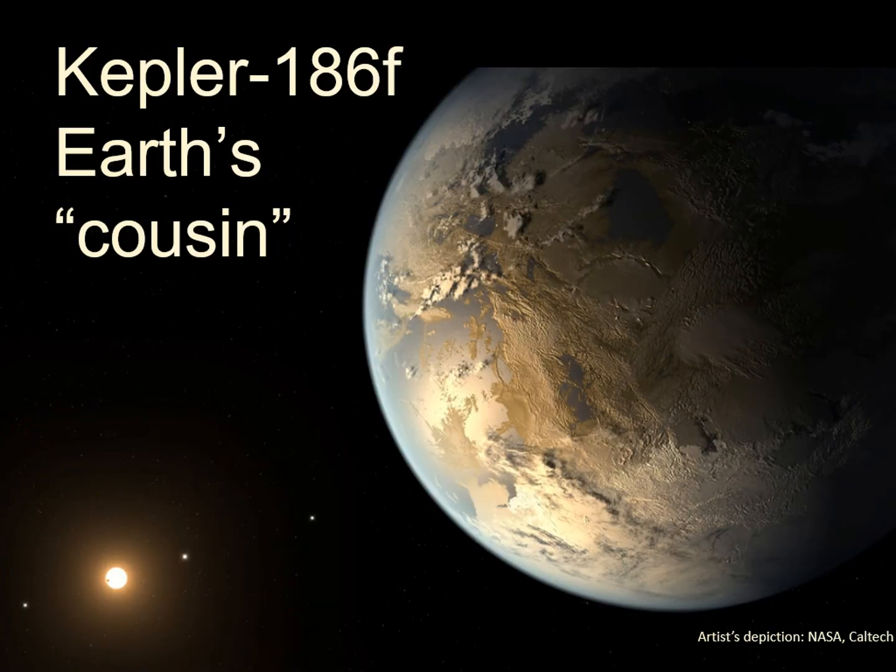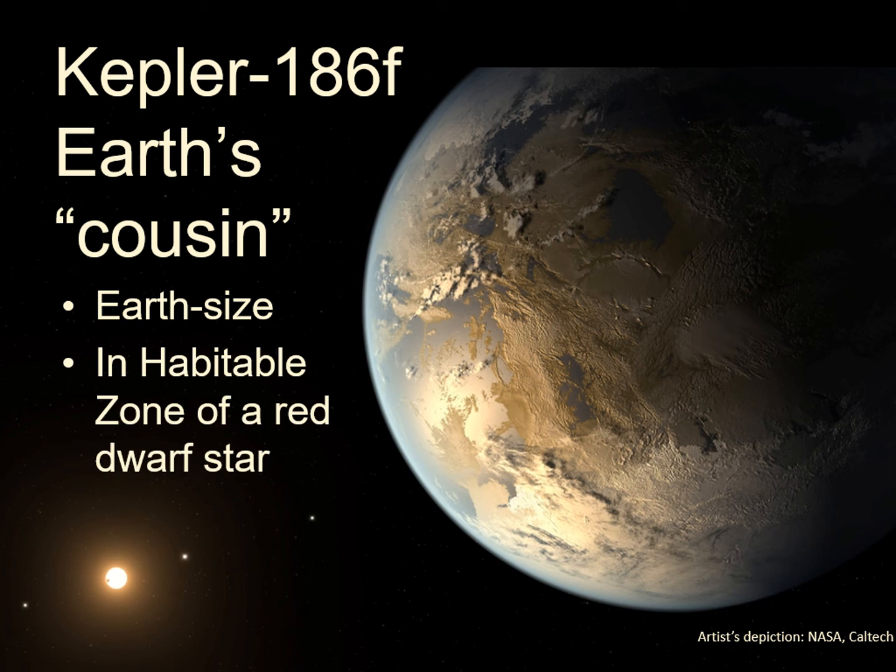While Kepler has only recently reached the stage of observing long enough to find planets in the habitable zone of Sun-like stars, it has already found Kepler 186f, an Earth-sized planet in the closer habitable zone of a smaller, cooler red dwarf star. While its dwarf star host means that it can't be called Earth's twin, this planet has been called Earth's cousin. It's likely to be a rocky world with geological similarities to Earth, and depending on its atmosphere, it might be able to sustain liquid water on its surface.